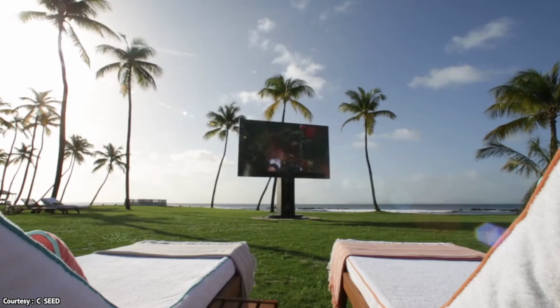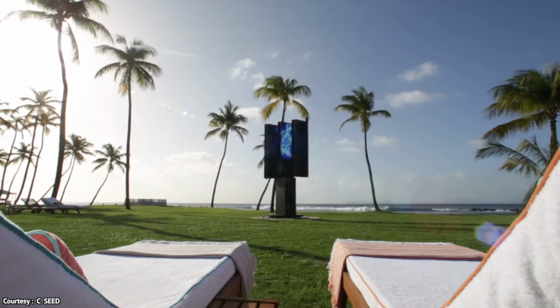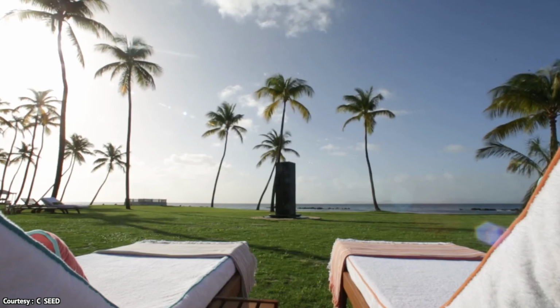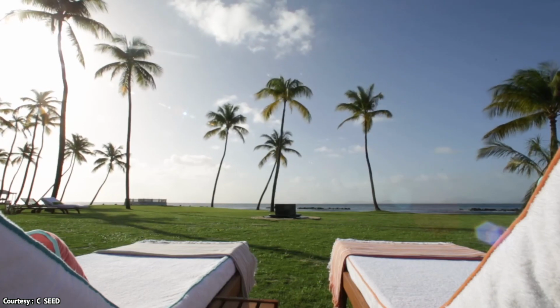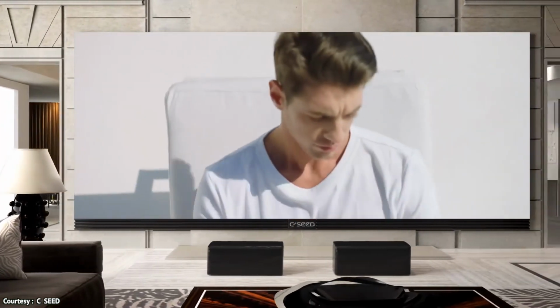There is one more surprising feature that is specific to the M1 model, which is that it can be installed under the floor of your home, and it will look like an invisible TV that will rise from the floor and looks like magic. It's exactly the same how zombies come out of their graves.